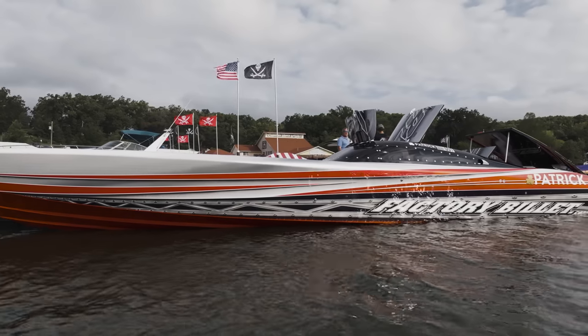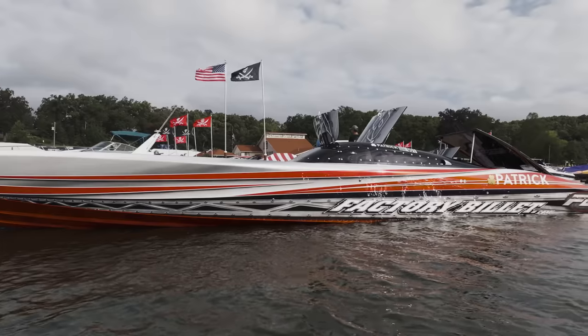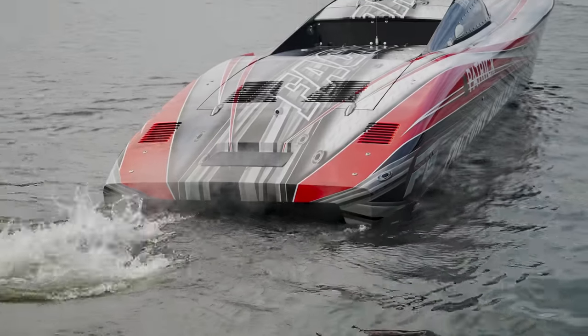So we're low on fuel. We made the adjustments we needed to make last night. Boat's running the best it's run. So get out there and see what we can do.